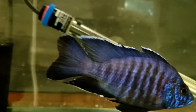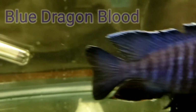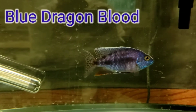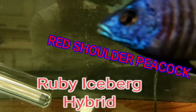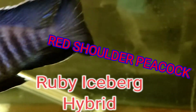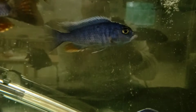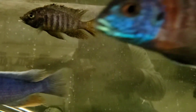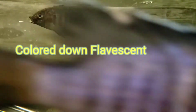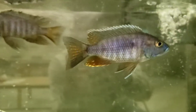Oh, looking stellar. Blue dragonblood, king of the tank. Iceberg hybrid. Some red shoulder action in there. Lockjaw looking good. It's the all male tank. Hey boys, you don't look so hot back there. You look like you're getting picked on back there. Better get it together.